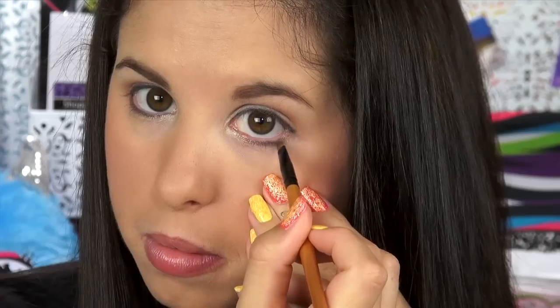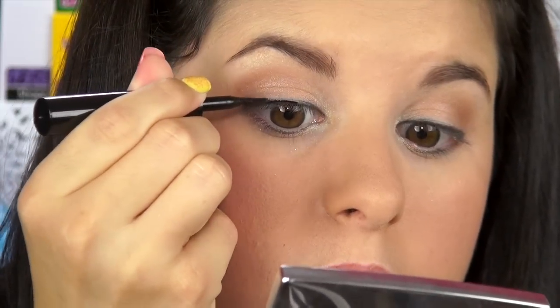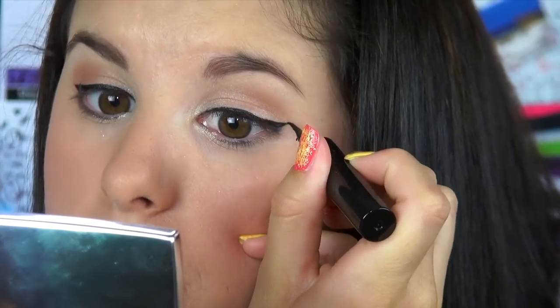Then I just applied a little bit of that brown beneath my waterline as somewhat of an eyeliner, because we're not going to be putting on any bottom liner. Next, I like curlifying my lashes before applying any blackness to my eyes. So using my Maybelline Line Stiletto, I'm just going to be lining my upper lash line. I don't know why I'm talking like this. And I'm going to give it a little wing and try to keep it kind of thin, you know, remember that raccoon we were talking about earlier? Yeah, not a good look for the first day of school.